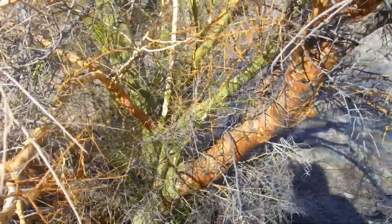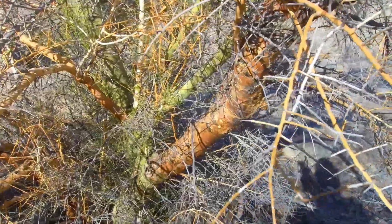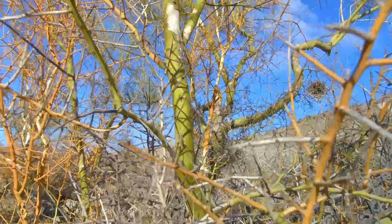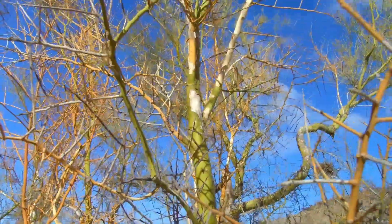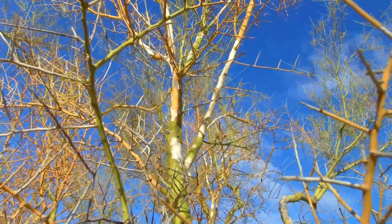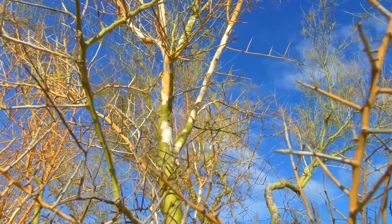And let's see if I find some green branches here. If you look up there, I can't tell if you're seeing it or not. You can see where the mice have chewed on the green bark. They're peeling it away.